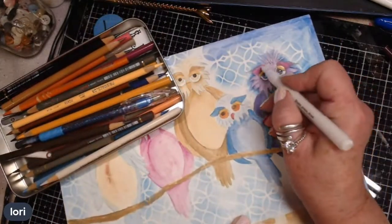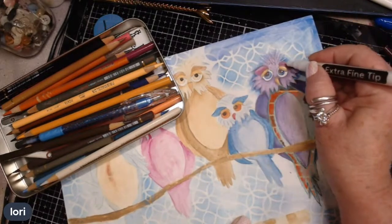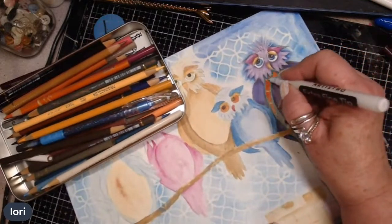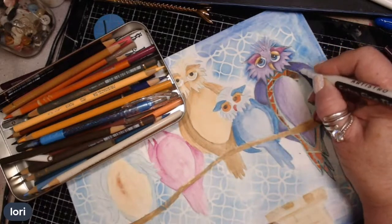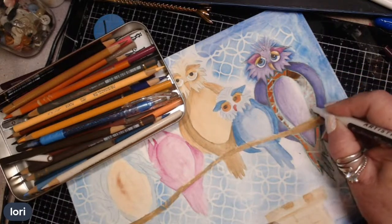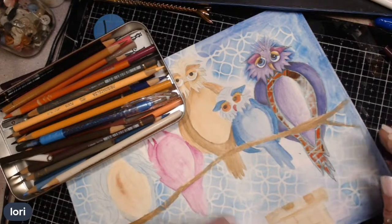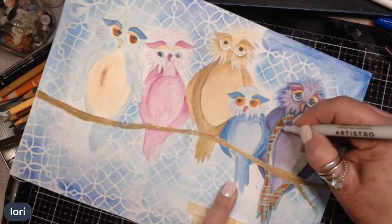All right, so let's put a little highlight here. I'm smushing that a little bit there. Smush, smush, smush. All right, this is making me nervous, but I'm going to go for it. It just doesn't matter, right? Just kind of following across. I have no idea what I'm doing. Now I'm going to twirl this. And I'm going to start going this way.